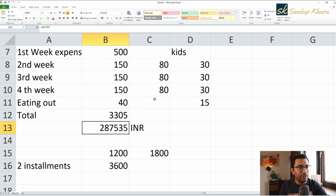So this is the kind of money you need when you are coming and settling in. At least minimum 2 lakhs to 2 lakh 50,000 to 3 lakhs you must spare when you are searching for the job, so that you can manage. If you have a kid, you should be done within 3 lakhs or maybe a little extra, maybe 3 lakh 25,000 or 3 lakh 50,000.